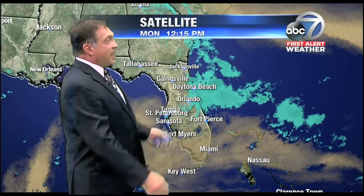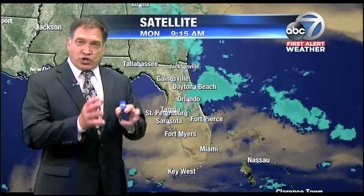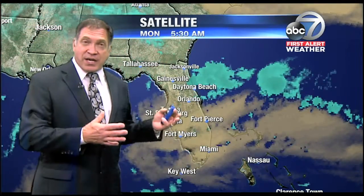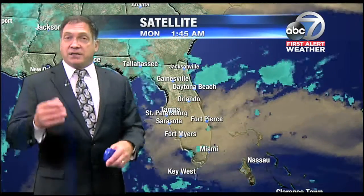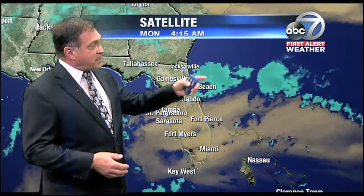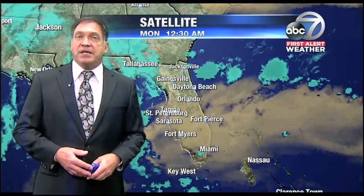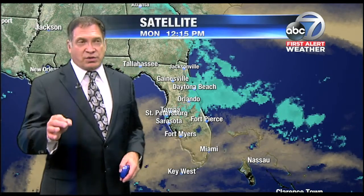If you look at the water vapor imagery here, which is what this satellite image is, it shows you the swirling motions in the atmosphere. It shows you where the dry air is and where it is not. The dry air at mid and upper levels is indicated by tan. The moist air is indicated by these turquoise colors. You can very clearly see this turquoise color sinking a little bit further south with time. That, I think, will up our rain chances just a little bit as we head into tomorrow.